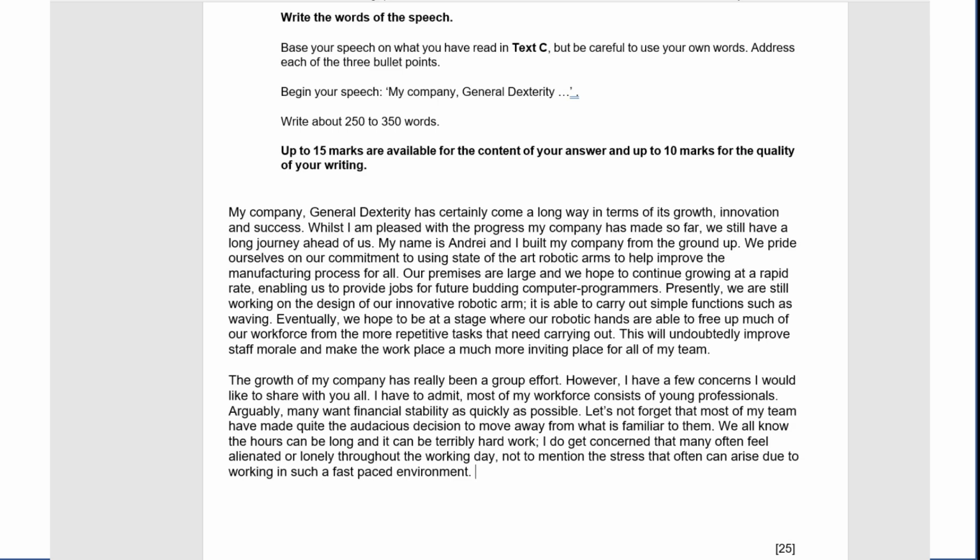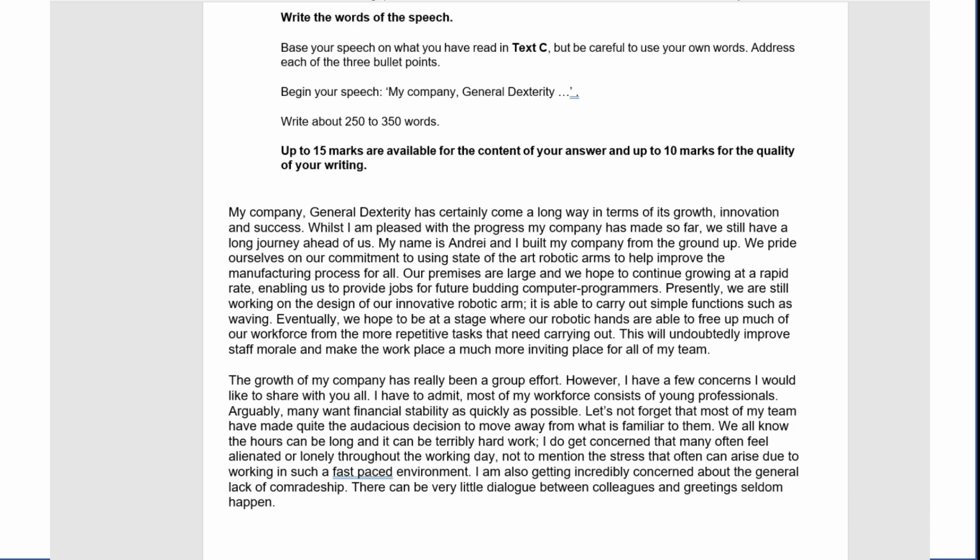Let's also mention the sort of lack of comradeship. No one speaks to each other, which again is only going to exacerbate their loneliness, I guess. So I'm going to put, I am also getting incredibly concerned about the general lack of comradeship. Let's develop it a little bit more. There can be very little dialogue, let's put, between colleagues, and let's put greetings seldom happen, and that is mentioned in the text.